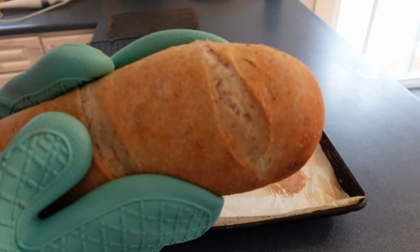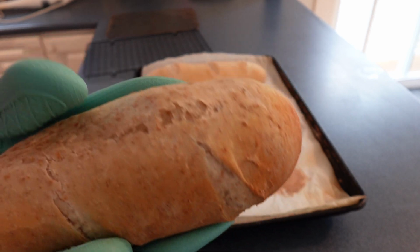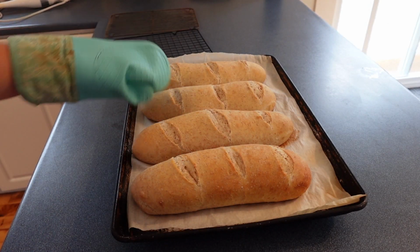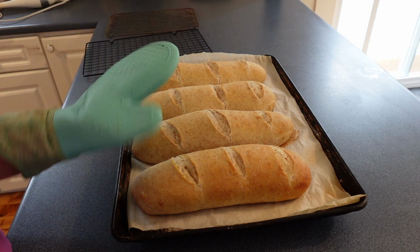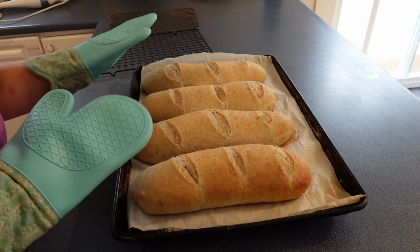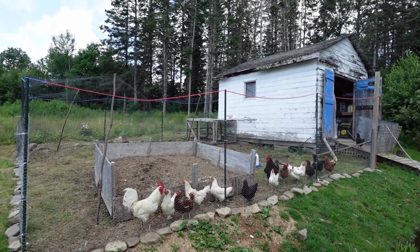Listen to this. I put a pan of water underneath to steam the bread. It's good. I usually try and undercook the bread just a little bit, more like these, because I freeze them and then I'm typically heating them up again in the oven if we're gonna make garlic bread or something, but we'll eat this one tonight because it is cooked the most, and I'm just gonna put them on their side on the cooling rack.